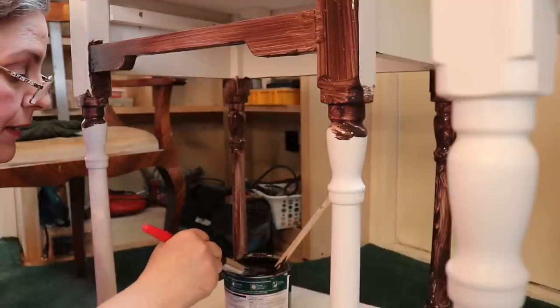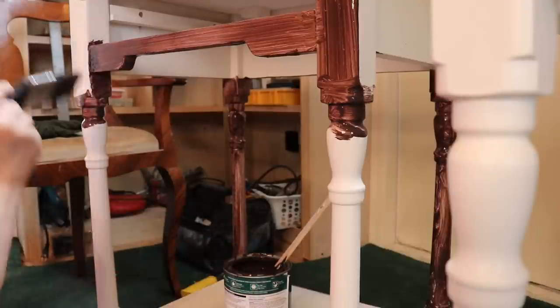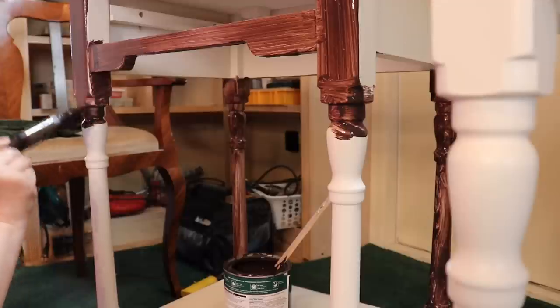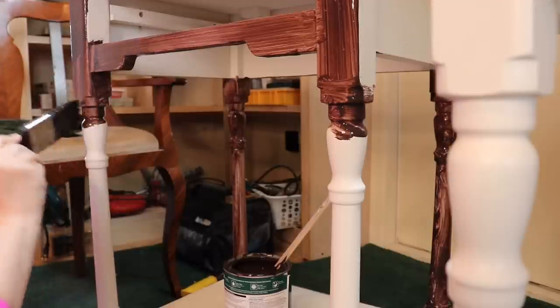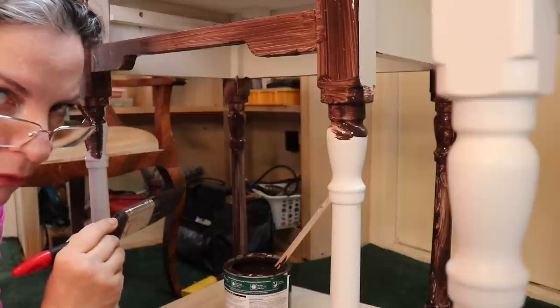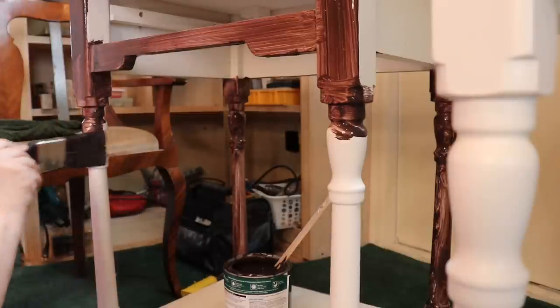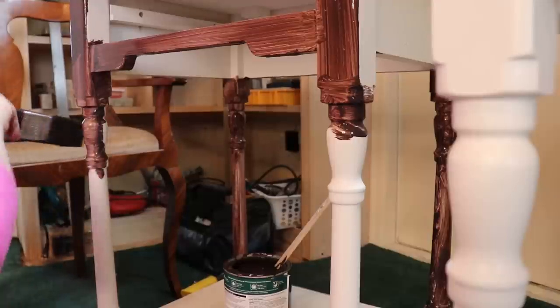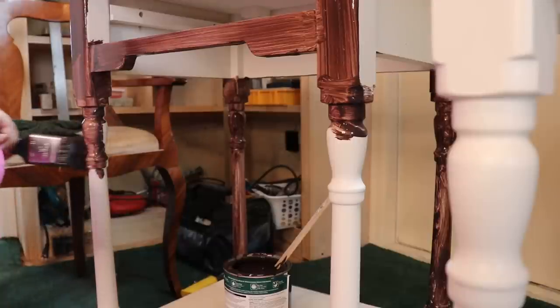So I know that right now it doesn't look like much, but that's because it's coat number one. And the can says that you can sand in between. I don't think I'm going to do that. But it says that you may need to apply more than two coats. So it looks like I'm in for two coats or more. We'll see.